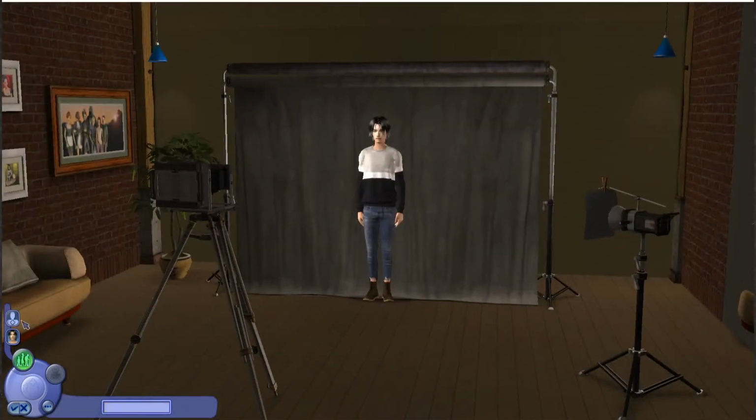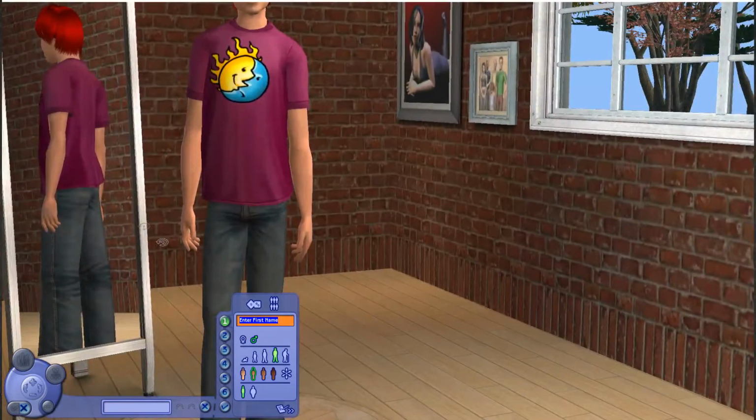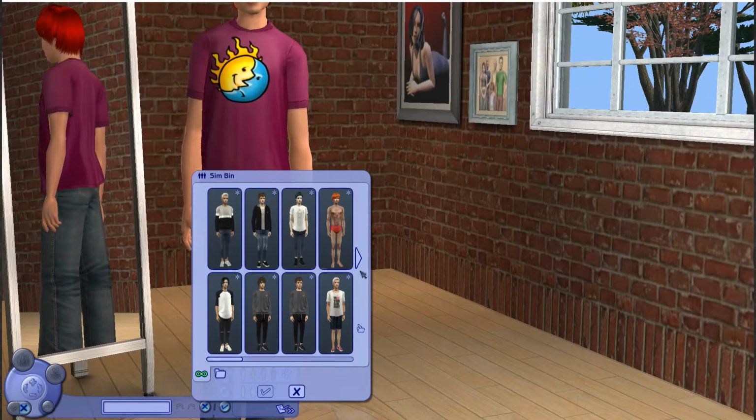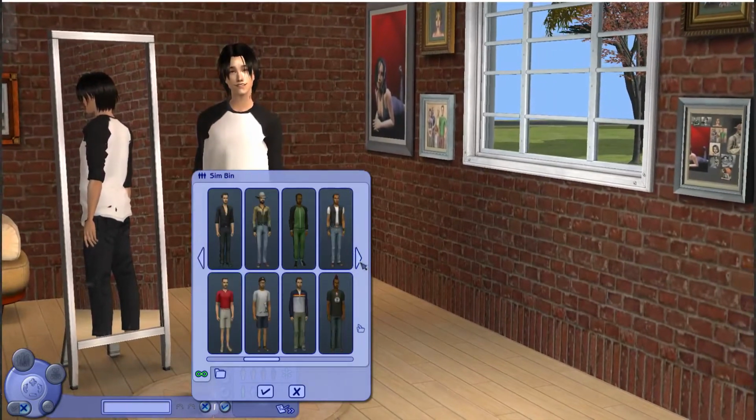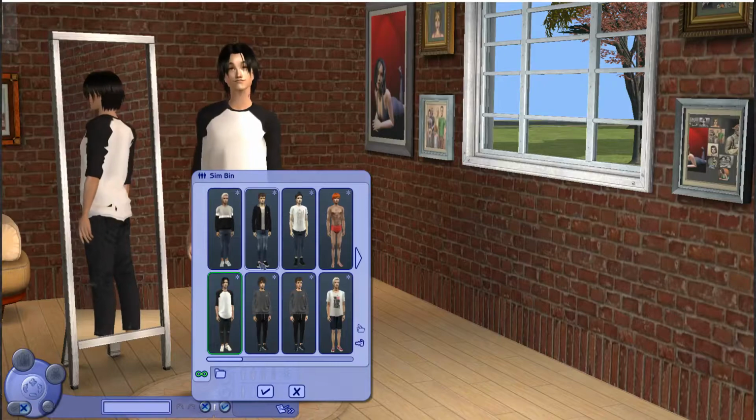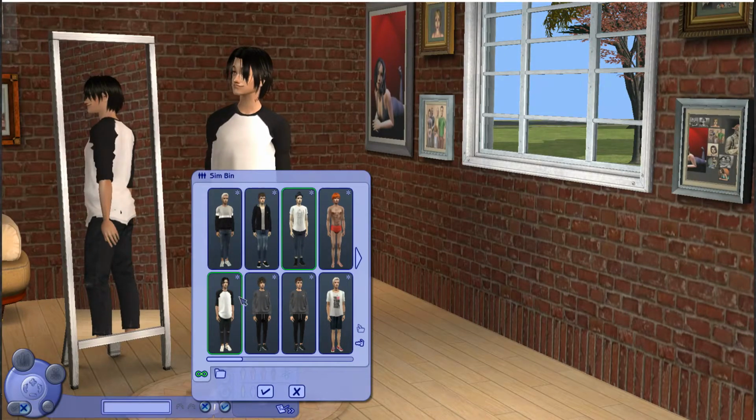And we're actually creating another sim, because these two are going to be brothers. I was just going to use the same model. I wanted them to look very similar. But now I'm unsure if I want to do that.